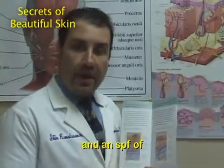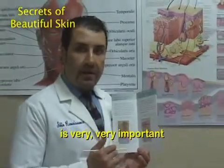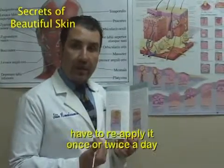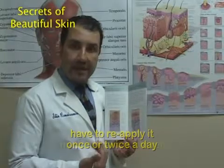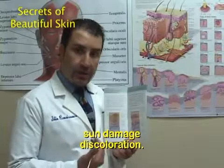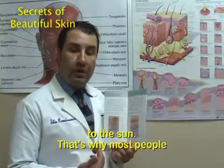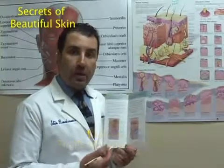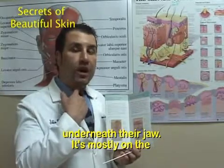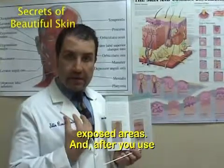And SPF of 30 and above is very, very important for everyone to use, and sometimes you have to reapply it once or twice a day if you're going to be out a lot. And that's going to prevent sun damage and discoloration. Most discoloration comes from exposure to the sun. That's why most people don't have discoloration or brown spots underneath their jaw. It's mostly on the cheekbones and other sun-exposed areas.